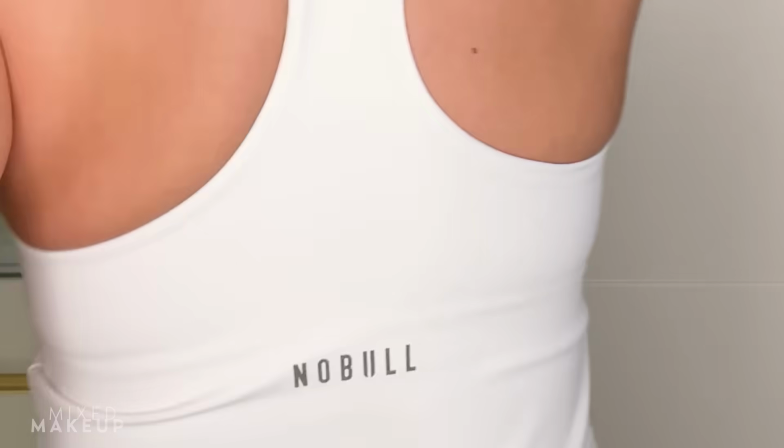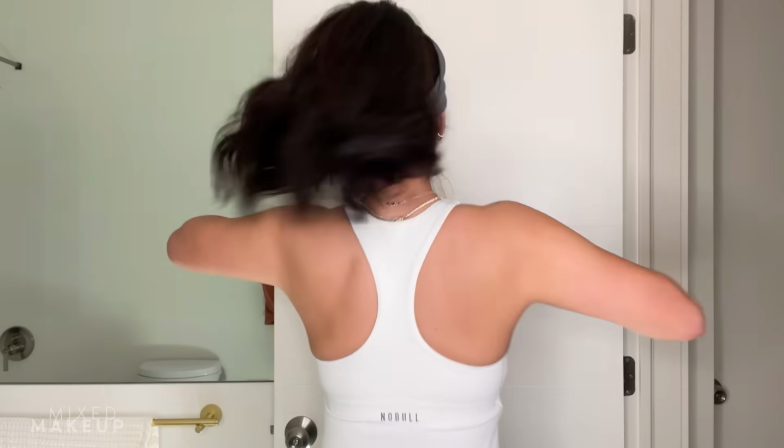By the way, I got this top from that brand Noble. Can you see this? They gave it to me in PR, so I just want to give them a shout because I've been wearing this top a lot and I'm into it.